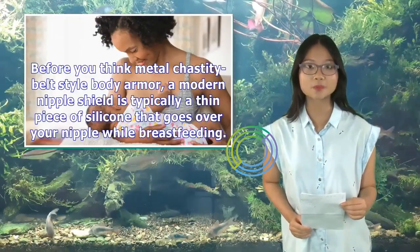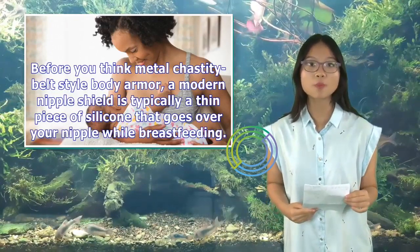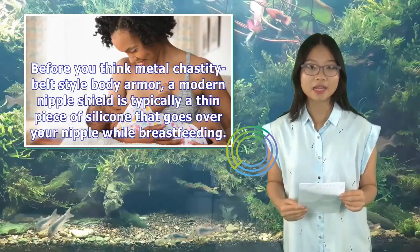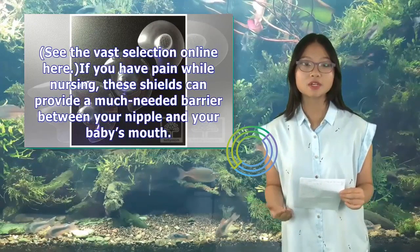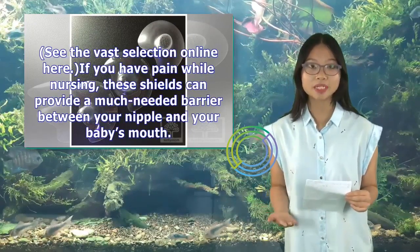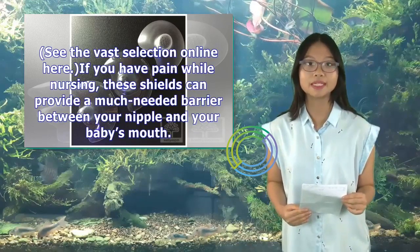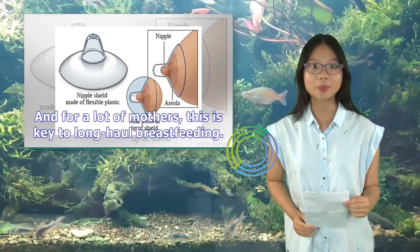Before you think metal chastity belt style body armor, a modern nipple shield is typically a thin piece of silicone that goes over your nipple while breastfeeding. See the vast selection online here. If you have pain while nursing, these shields can provide a much-needed barrier between your nipple and your baby's mouth. And for a lot of mothers, this is key to long-haul breastfeeding.